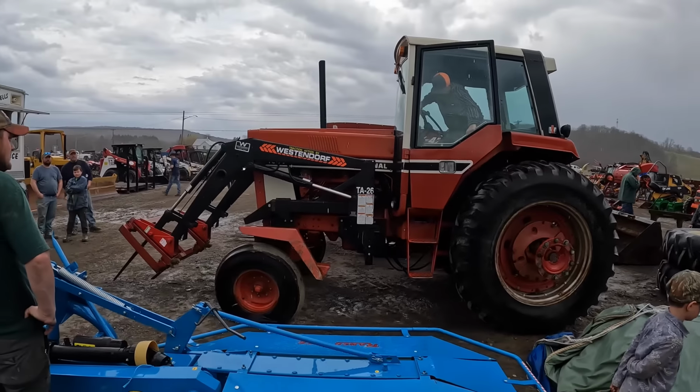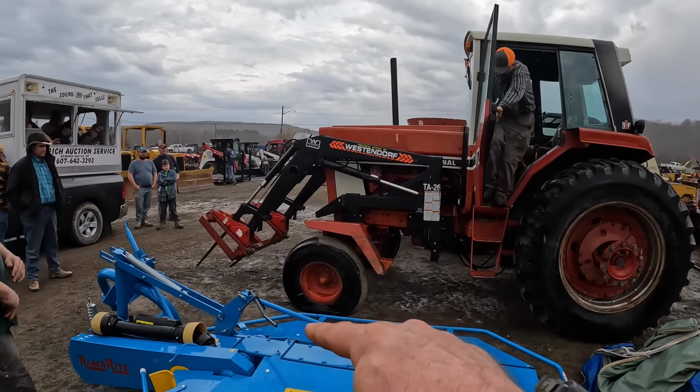It started raining, so we took cover. I want to show you this 1086. It is in really good shape, except for a little air problem down there.